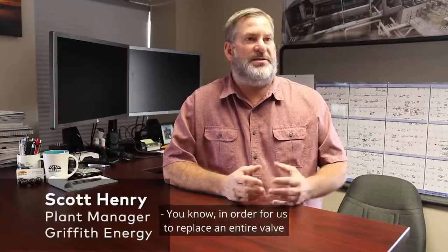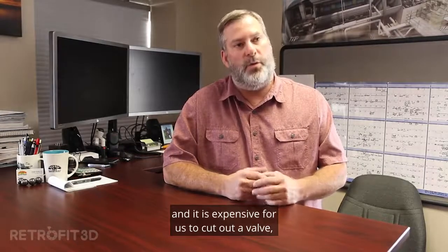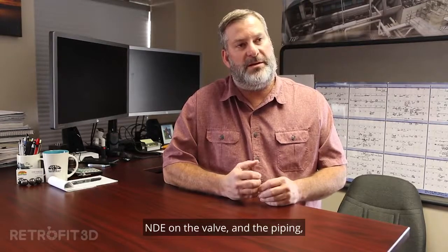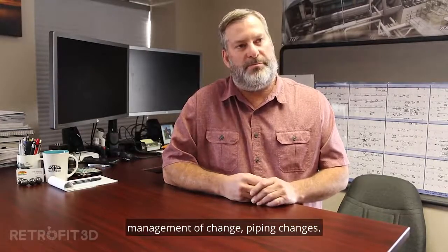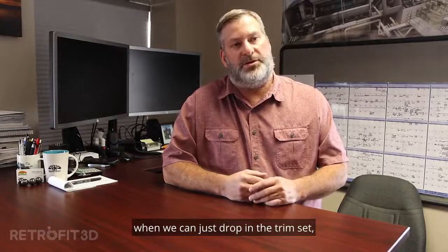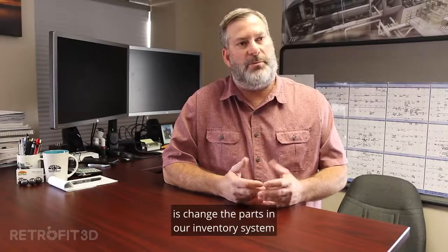In order for us to replace an entire valve, it becomes a CapEx project and is expensive for us to cut out a valve, weld in a new one, go through all of the NDE on the valve and the piping, full project planning, management of change, piping changes. Okay. We'd have to go clear up to board approval. When we can just drop in a trim set, that's huge. All we have to really do is change the parts in our inventory system, and we're done.